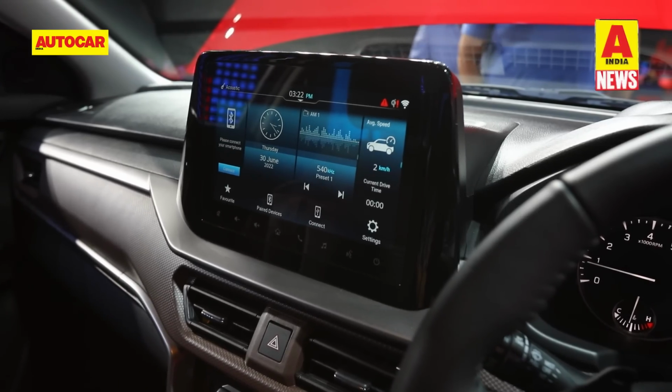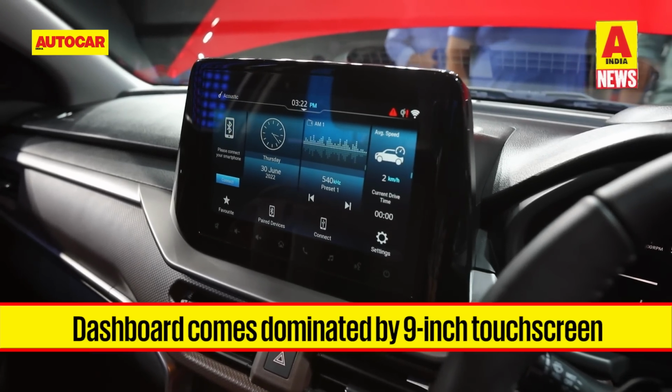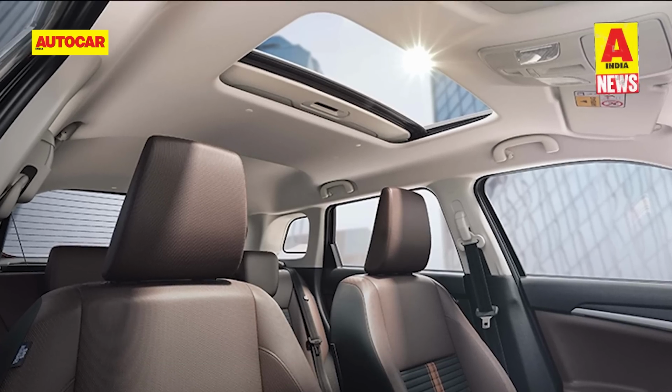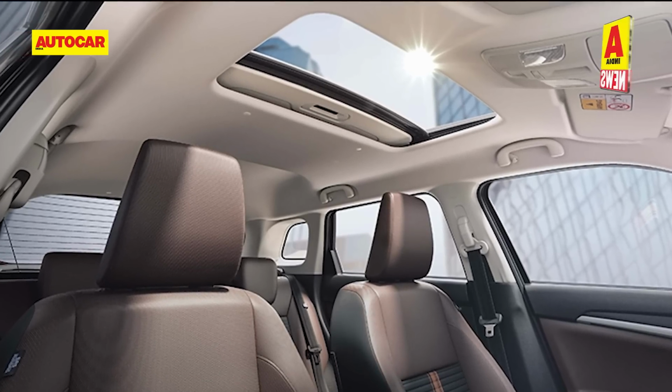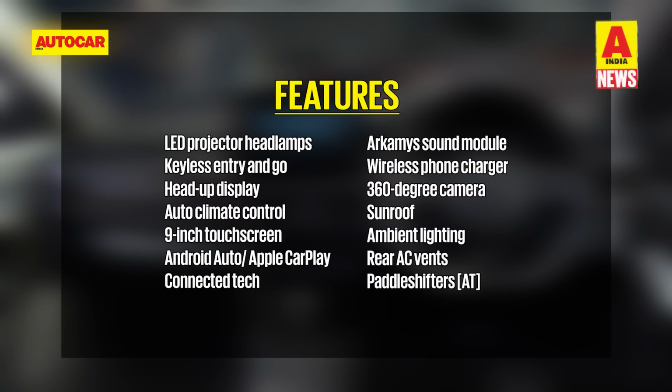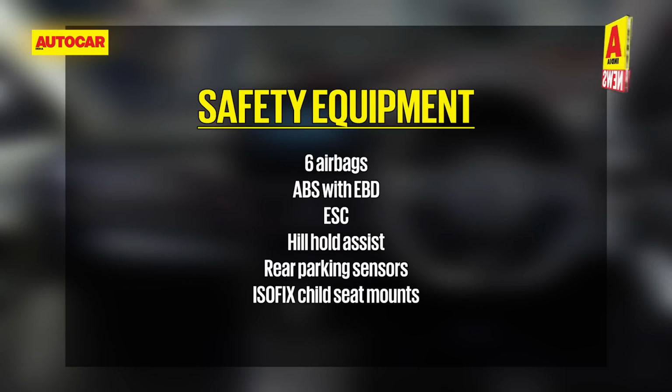Inside, you see the newest of Maruti with a 9-inch touchscreen taking center stage on the curvy dashboard. Headlining the feature set, literally, is a sunroof, which was something missing on the older model. Of the other things, the Brezza packs in connected tech, a 360-degree camera, head-up display, auto climate control, wireless charging and more. Safety equipment includes 6 airbags, ESC, hill hold assist and ISOFIX child seat mounts.